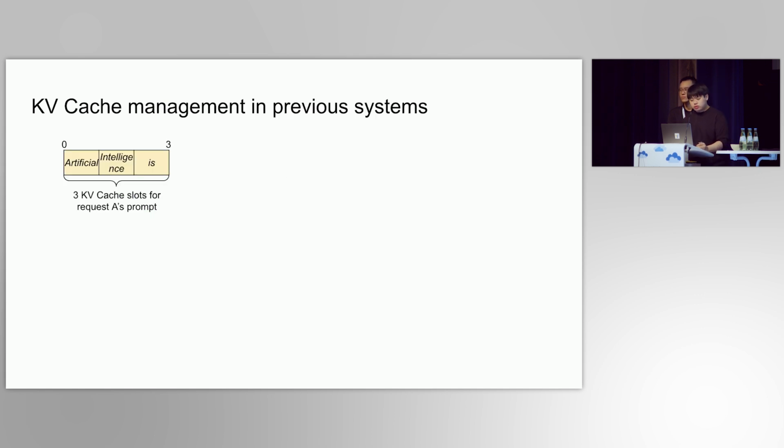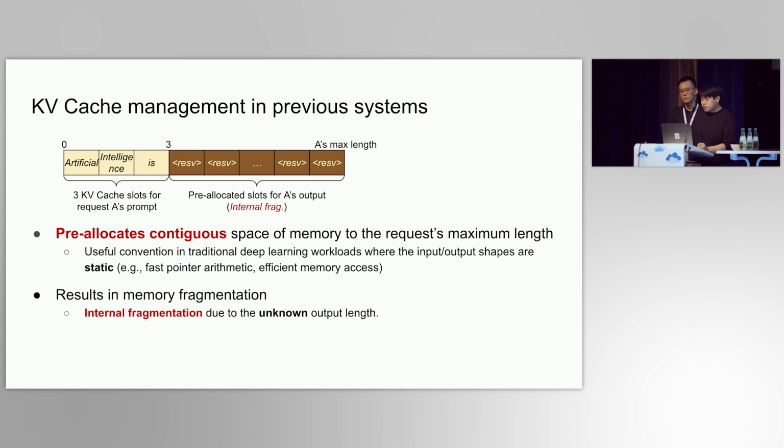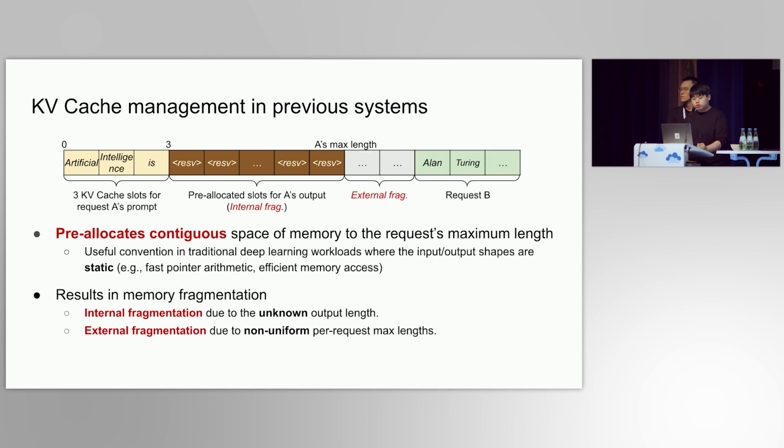So how do previous systems manage the memory for KV cache? Given a prompt, they pre-allocate contiguous space of memory to the request's maximal length. This is a useful convention in traditional deep learning workloads where the shapes are static. However, this turns out to be highly inefficient for LLM inference, where the sequence lengths are highly dynamic. Specifically, this leads to internal fragmentation due to the unknown output lengths, and also external fragmentation due to the non-uniform maximum lengths across different requests.